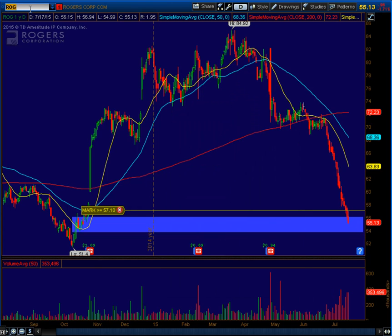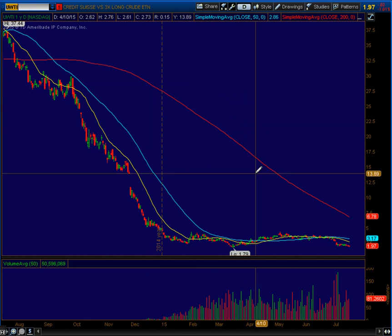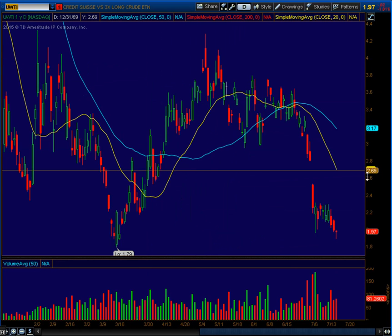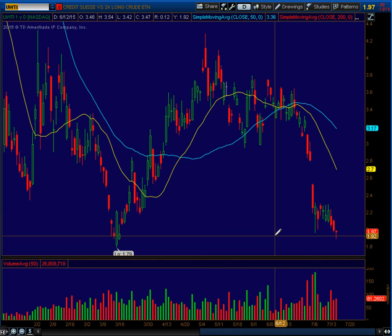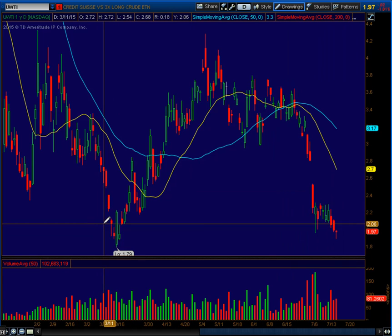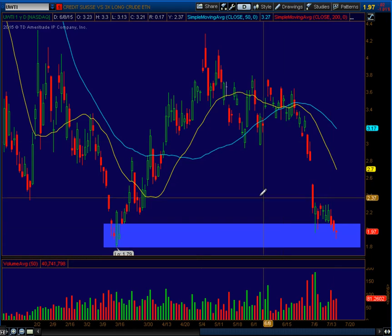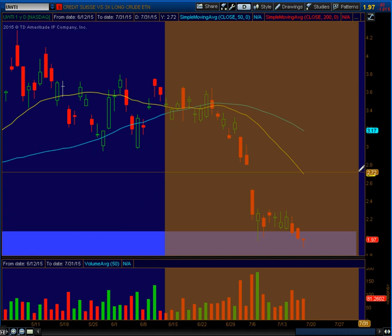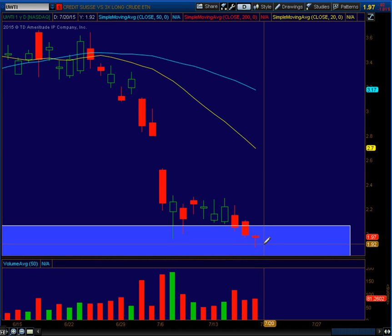UWTI. This pertains to crude oil, right? In this, all I see is a downtrend. You're definitely below the 20 and all the SMAs, but we are reaching the support area. Somewhat a hammer candle, or even a dragonfly doji. If you want, you can look that up.